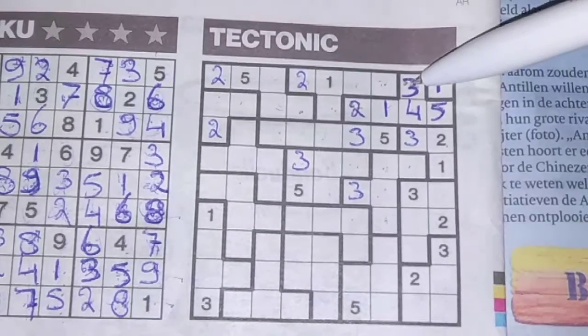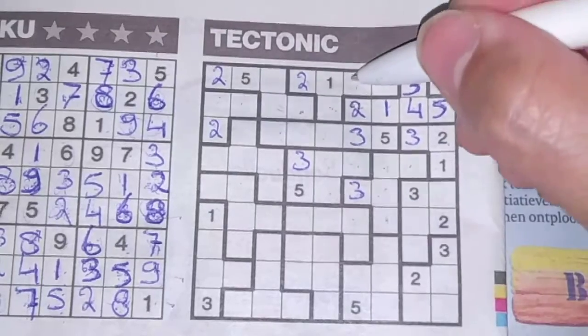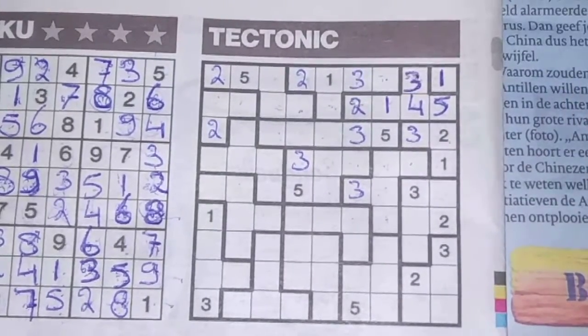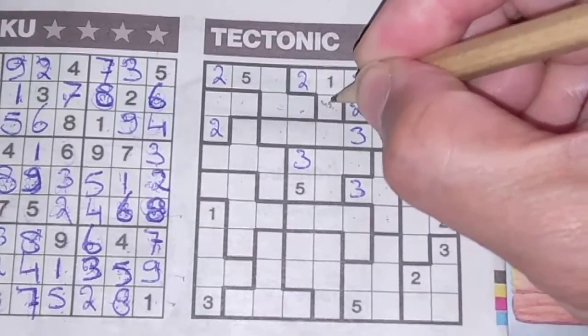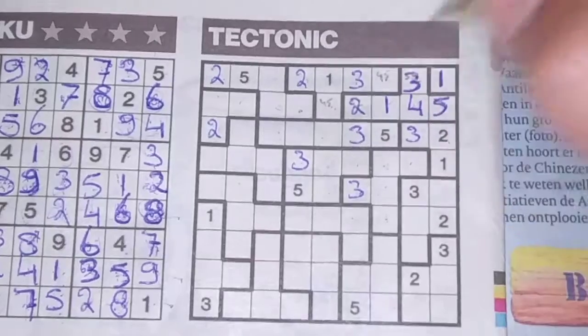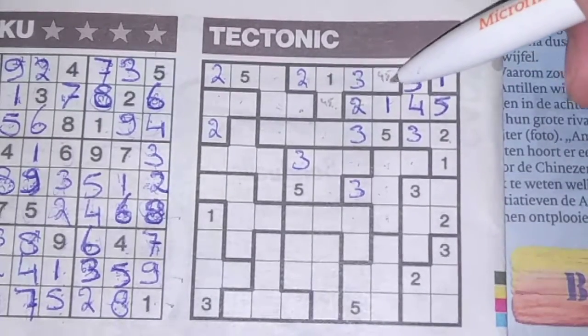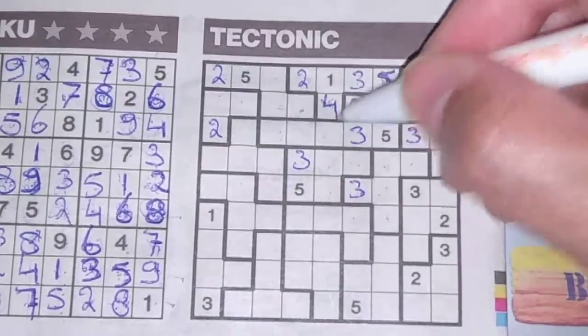This box cannot be a 3. That box cannot be a 3. 1 box left for the 3 should be here. These 2 boxes are reserved for the 4 and the 5. Let me mark them, 4 and a 5, 4 and a 5. We have a 4 here. Look, 4. So this cannot be a 4 anymore. This should be the 5 and this should be the 4.